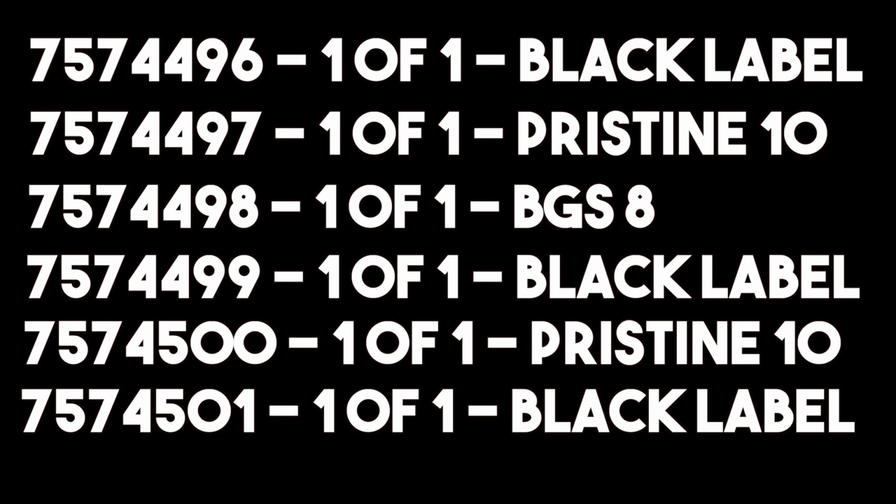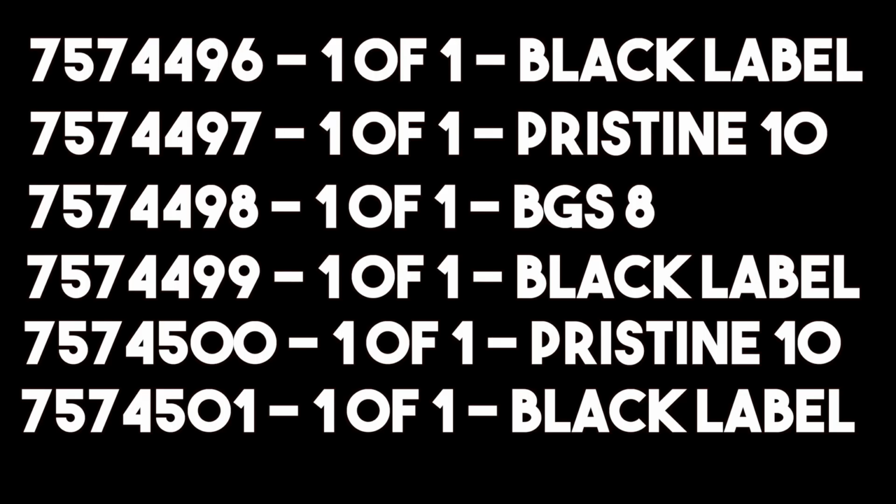When you look at these serial numbers, 7574496 to 7574501. In that submission, there was 6 1 of 1 cards. 3 of those received a black label, BGS 10. And these were graded in March 2013. Pretty great gem rate, if you ask me, if you can get half your cards a black label in a submission. And, you know, I couldn't even get a black label, and I submitted 8 cards.